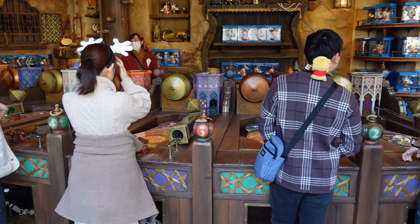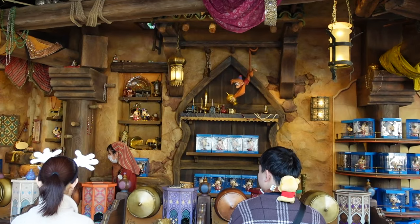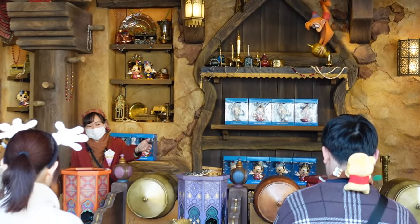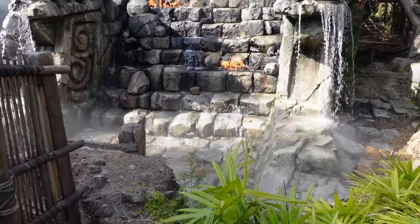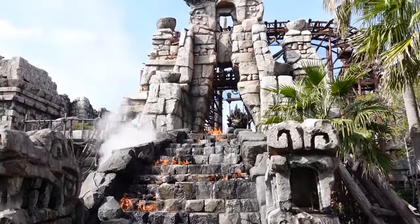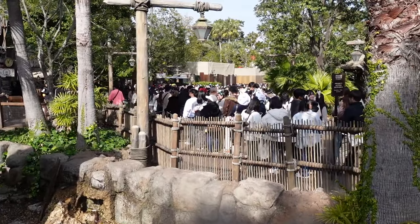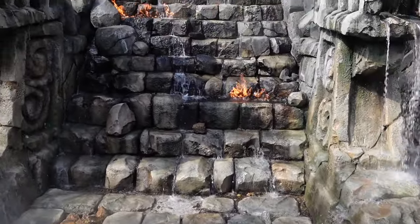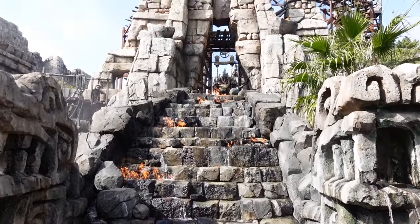Looks like they have a carnival type game over here. Is it Abu? They have an Abu version. Kind of like DCA. Let's see what they do. Over here we got the Indy ride. The wait is so long though. I mean, we got a lot of time, so we'll see if we get a ride, but I like this setup right here. We got fire in the water. That's cool.